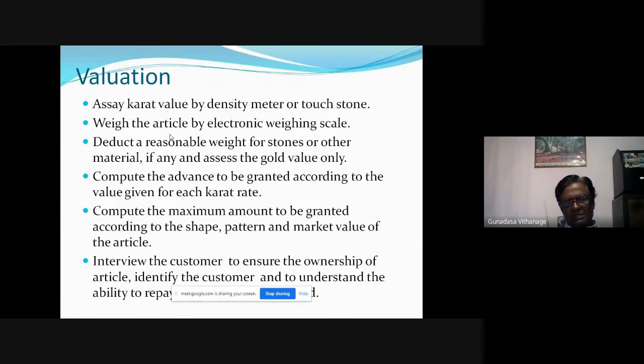Therefore, increasing or decreasing 1 carat, maximum 2 carat, is not the matter, because we are granting 85% of the market value or the bid price value of a gold item. Therefore, it is not necessary to calculate with 100% accuracy of the advance. It can vary from 85 to 100%. If you have calculated for an 8 gram item, according to head office instruction we pay 70,000 for 22 carat gold. As per our calculation, for the 8 gram article we can offer 70,000, but if the customer requests at least 2,000 more than that, we should not reject it, because we are mitigating the risk.